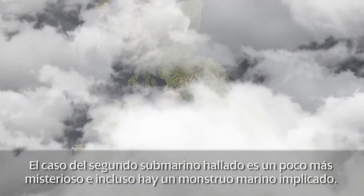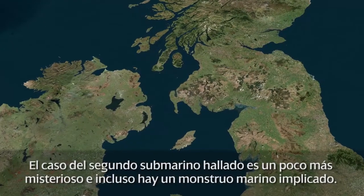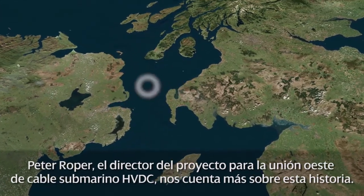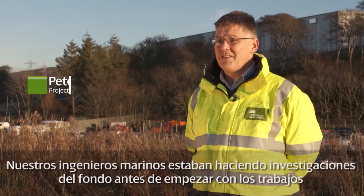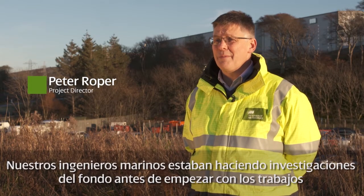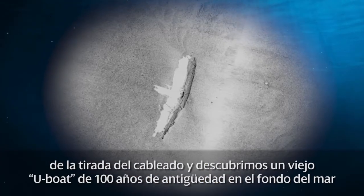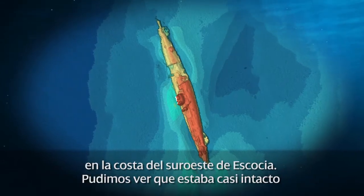The second submarine find is a little more mysterious and even involves a sea monster. Peter Roper, Project Director for the Westernlink HVDC subsea cable project, tells us more about the story. Our marine engineers were doing surveys of the seabed before we undertook the cable laying works, and we discovered a 100-year-old U-boat on the seabed just off the coast of southwest Scotland.